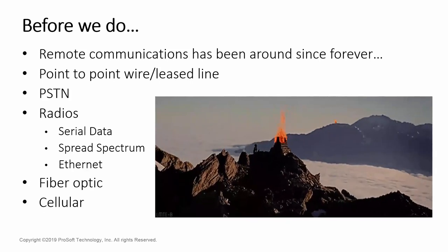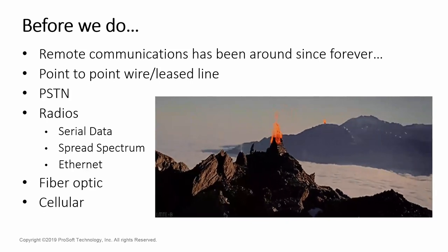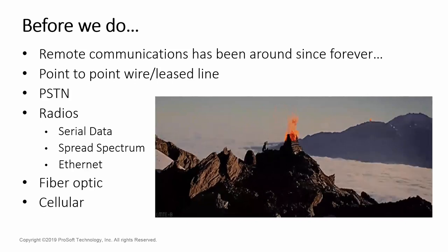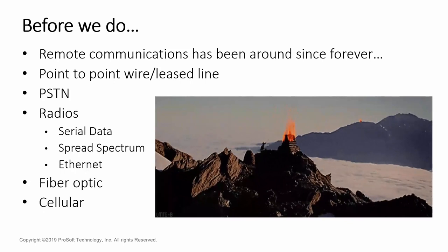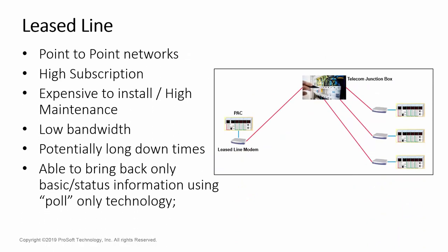Most of these methods did have their advantages for the day. Let's look at a couple of these very closely, in a little bit more detail, before we move on to the cellular communications. If you look at leased line, for example, these were point-to-point networks, slow speed and low bandwidth, so you could not bring back a lot of information. Users were typically limited to bringing back status information only.